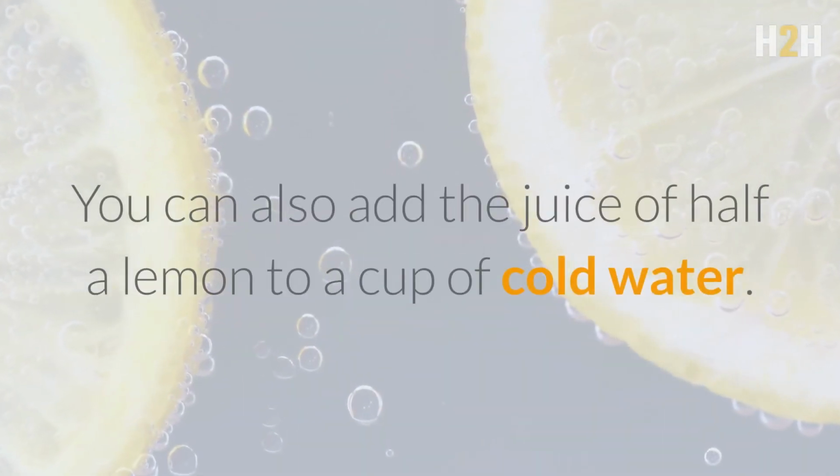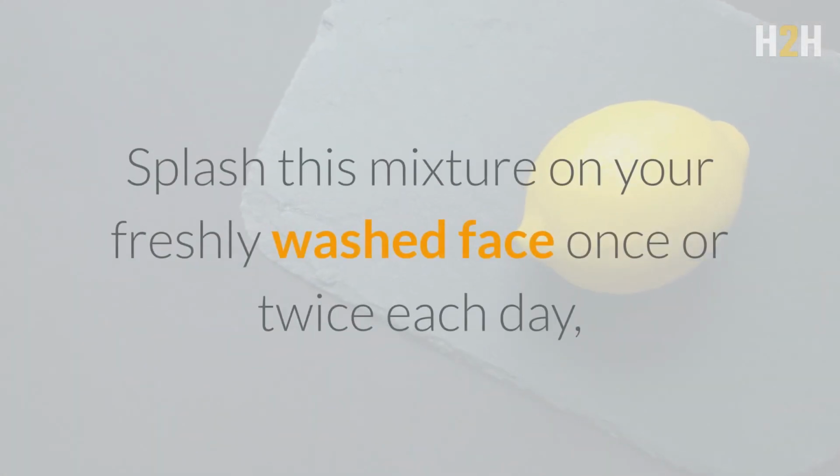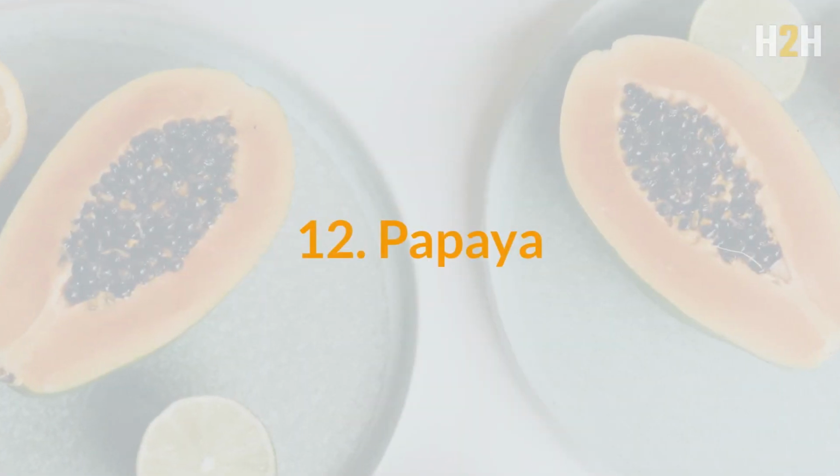You can also add the juice of half a lemon to a cup of cold water. Splash this mixture on your freshly washed face once or twice each day, allowing the lemon water to air dry on your skin. 12. Papaya.